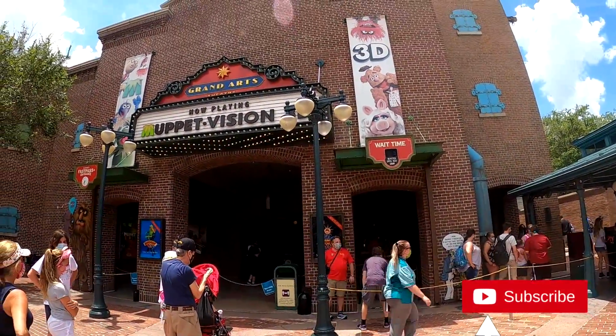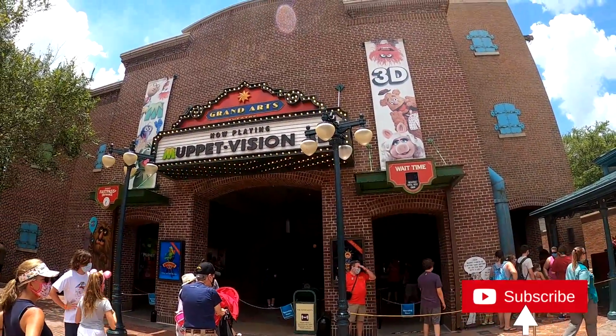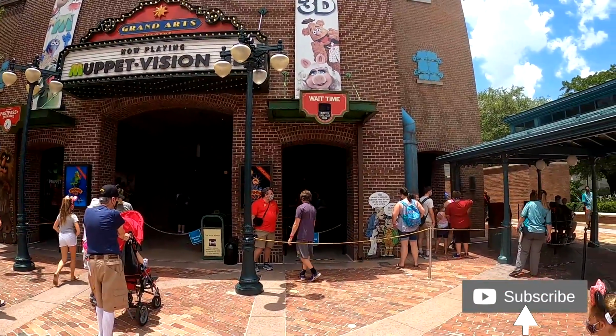We are going to Muppet Vision. 5 minutes until the next show.